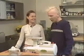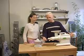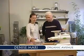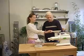Okay, Denise, so here we are. We have two types of juicers here. Here we have one that seems very simple, and it's really a piece of machinery. What is the difference, and how would you use these two types of juicers? Okay, well, here we have the Braun citrus juicer, and it's essential in the kitchen, I find, for grapefruits, oranges, and lemons. So simple juicing, whereas this is actually a juice extractor.